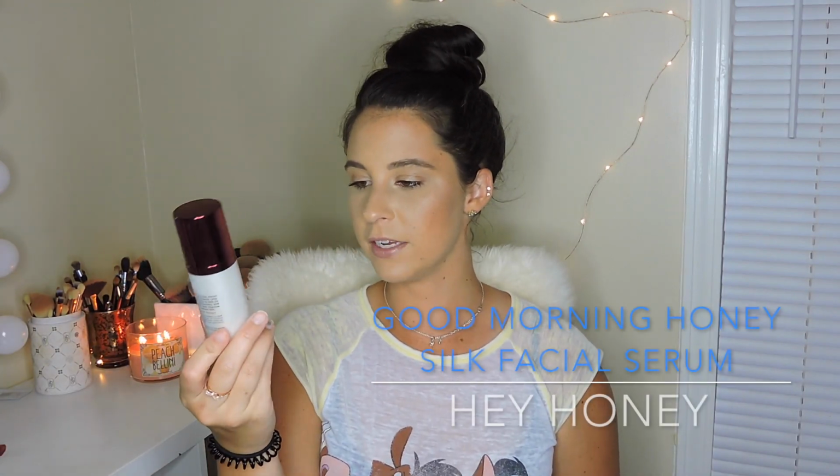I have 2 moisturizers in here. The first one is this Hey Honey Good Morning Facial Honey Silk Facial Serum. I've had this for way too long. I need to use it up or get rid of it. It's starting to separate, but it's such a good, well, that just covered my whole arm. It's such a good under makeup moisturizer, especially in the winter, because it hydrates without being greasy. I think in the winter I'll be able to use this up.